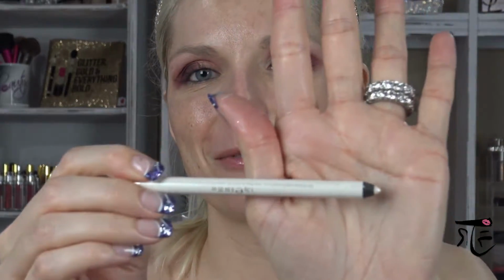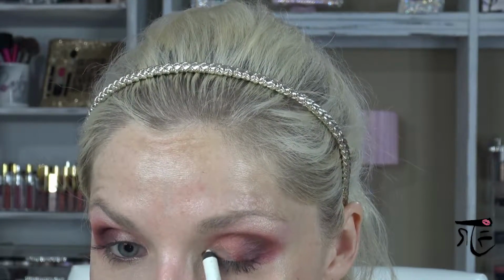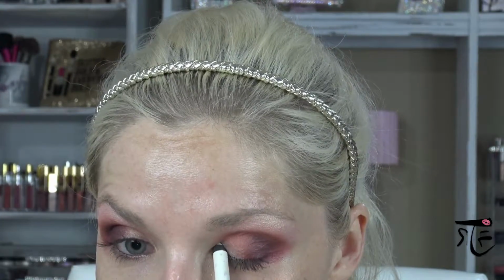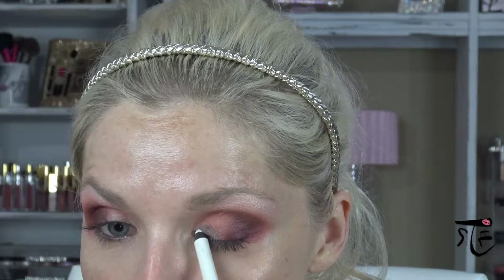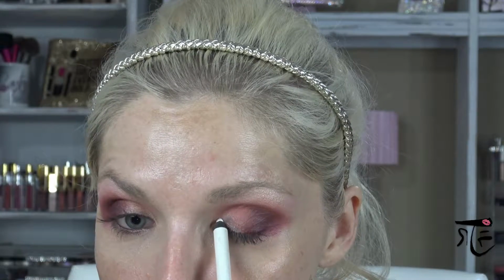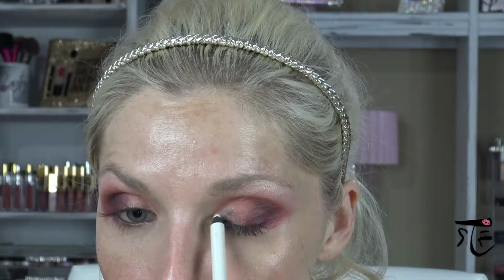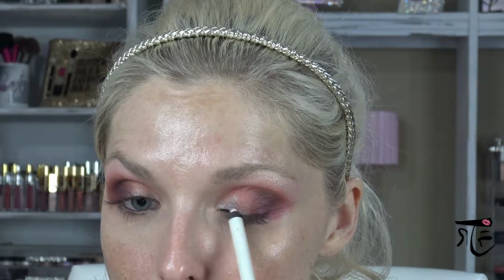I'm going to take my Urban Decay 24/7 in Yeyo. It's just a white pencil, and I am going to color it in a little bit on the inner corner where I'm going to do some white and kind of create a cut crease. I think I need to sharpen this. I will be right back. I'm not going for a like full on cut crease, so I'm not going in with concealer to really carve this out, but this is going to help with the shadow sticking down, and it's going to just help make this a little bit more precise.